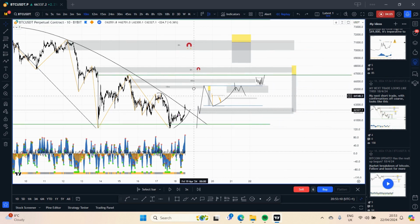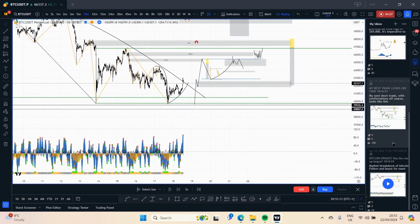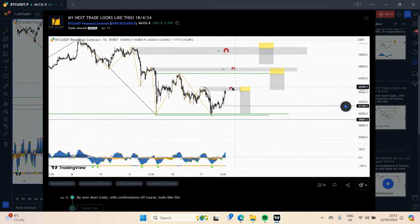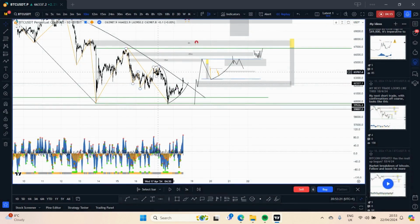But prior to that, let me just double check that, make sure I'm correct. Yeah, prior to that, we had another level here, at the top of that liquidity curve. So that's coming in around here. Okay, so I'm just going to draw that in. I have deleted it since, because obviously market price has progressed, but there was a zone there.